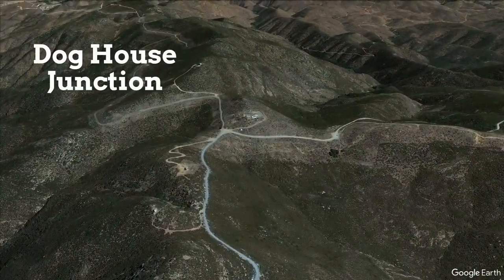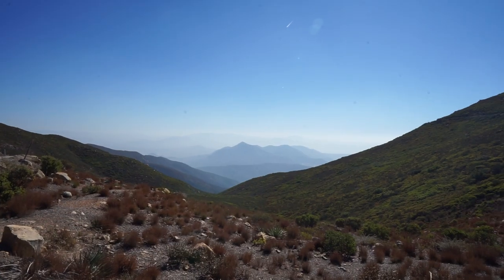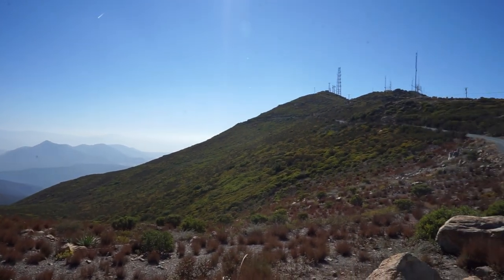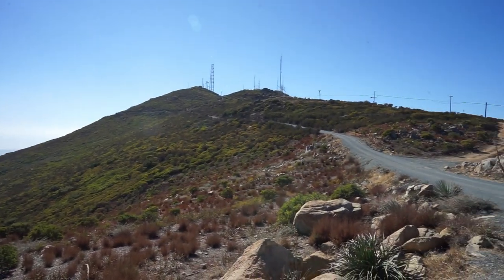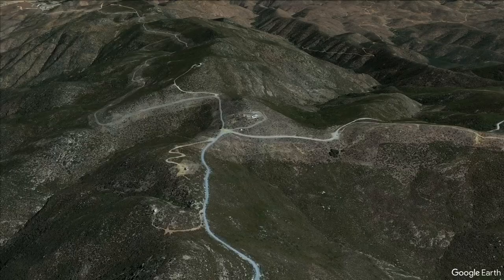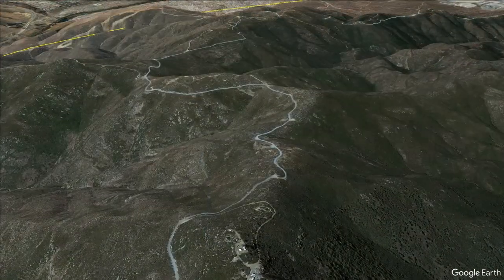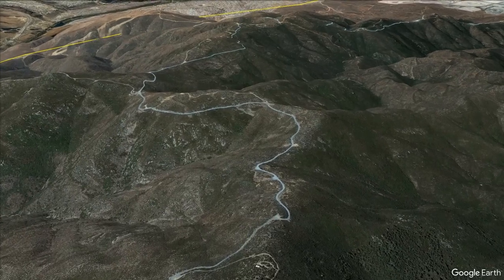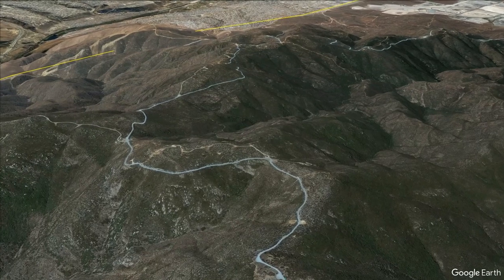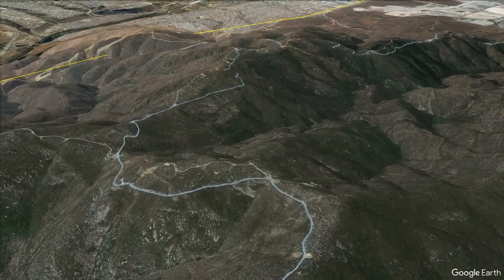At an elevation of 3,300 feet, Doghouse Junction offers terrific views to the south, and on a clear day, you can see well into Mexico. From here, you can either head east towards the small town of Dulzura, or head southwest towards the town of Otay Mesa. The southwest route follows a ridgeline, and while the road is well maintained and presents few technical challenges, the precipitous shelf roads can be white-knuckle driving in places.